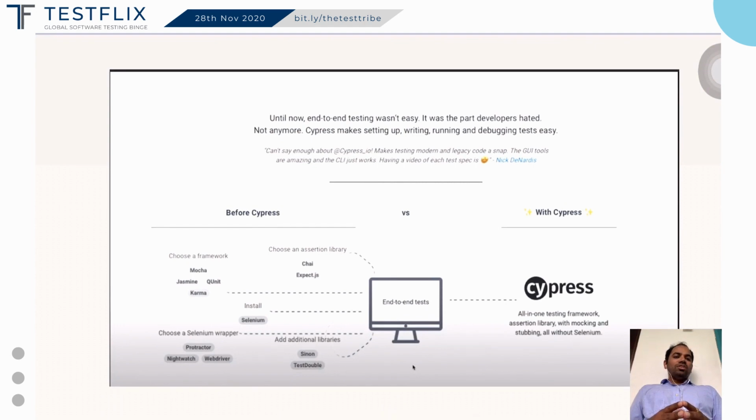Before Cypress, we needed to install all the packages separately: Mocha, Jasmine, the Chai assertion library, Selenium, and Selenium wrappers such as Protractor, Nightwatch, or WebDriver. Coming to Cypress, it comes as a pre-bundled package, so we don't need to install any other modules separately. It comes with a pre-bundled sample template framework, and it's easy to start writing and executing scripts.